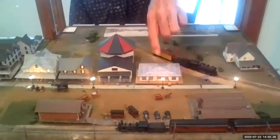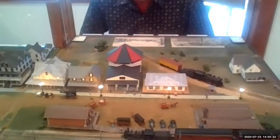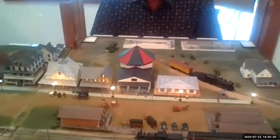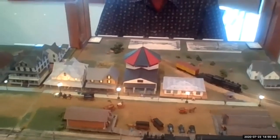Okay. This is the excursion building we talked about a little bit earlier. This is the merry-go-round. I'm not sure if you can see it or not, but the merry-go-round goes around. We'll come around there. We'll see this from the other side. But anyway, Richard Siegel created that merry-go-round for us. It is absolutely beautiful, and it rotates.